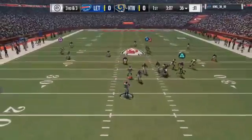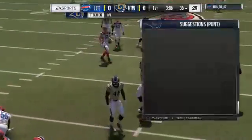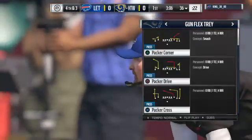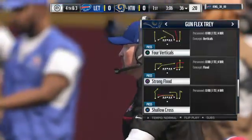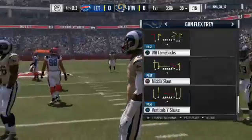Taylor now to throw on 3rd down, and he'll be hit as he releases it, and that'll fall incomplete. Oh, man, that was close. The opportunity to change momentum, big play, right in his hands, unable to come down with it. A sigh of relief, no doubt, on offense that fell harmlessly to the ground.